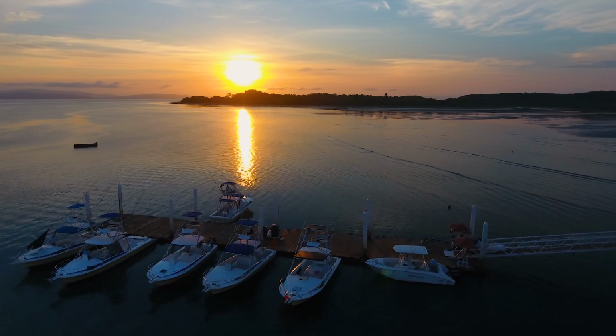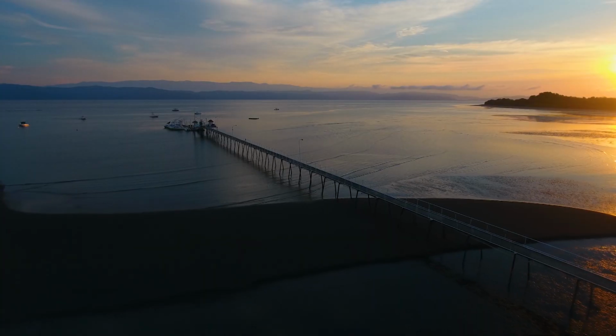And now back to the boat for one last look at the hefty rooster fish Jimmy landed before the break.